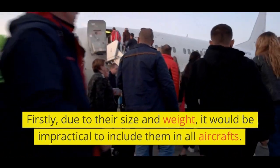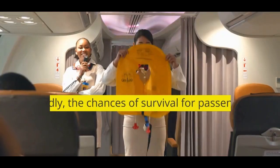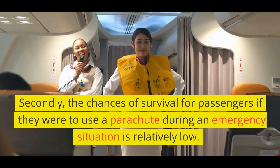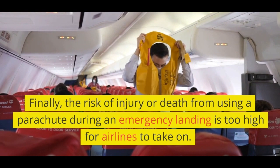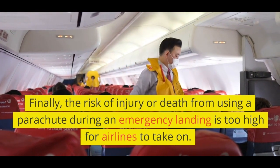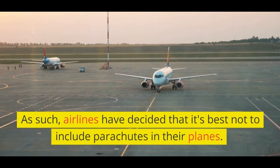Firstly, due to their size and weight, it would be impractical to include them in all aircraft. Secondly, the chances of survival for passengers if they were to use a parachute during an emergency situation is relatively low. Finally, the risk of injury or death from using a parachute during an emergency landing is too high for airlines to take on. As such, airlines have decided that it's best not to include parachutes in their planes.